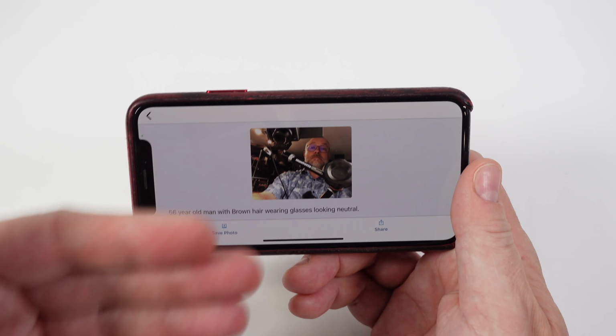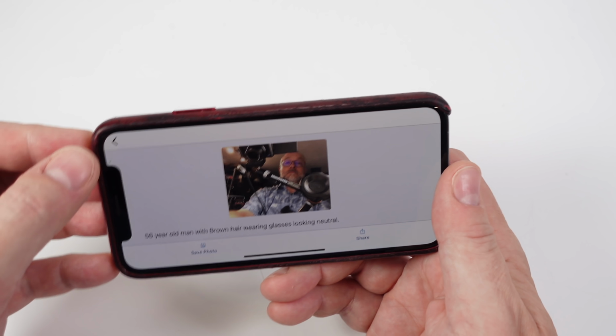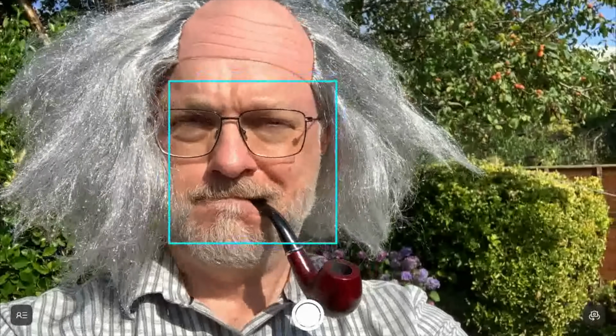That is the thing that is really good fun with friends. If you're just sitting around and you're pointing at each other, you're guaranteed to have a laugh when the camera starts describing you as the wrong age. One face near center, less than a meter away. Processing. 62-year-old man with grey hair and a beard wearing glasses looking neutral. 56-year-old man with a beard wearing glasses looking neutral. 52-year-old man with brown hair and a beard looking happy.